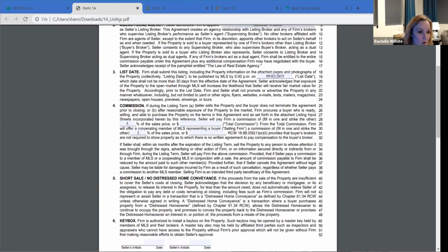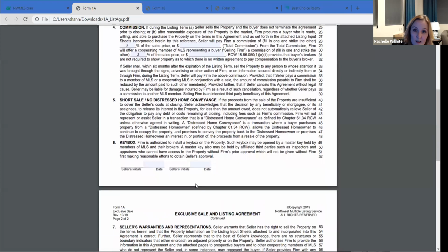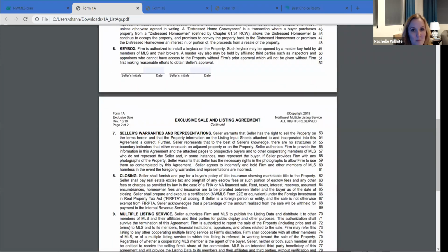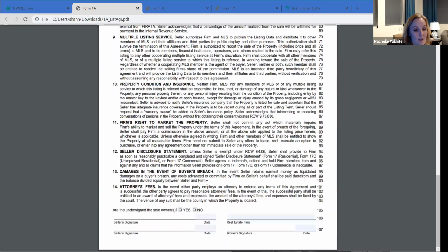So if you are going to charge 2.5 and you put on the MLS 2.5 and you're paying them more, you don't need an explanation. It's only if you're paying the cooperating broker less. Okay, so you could run into problems if you don't do that.